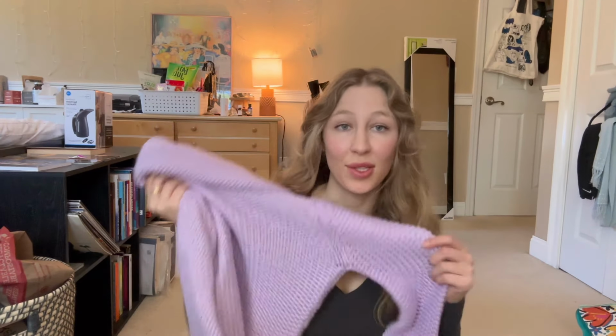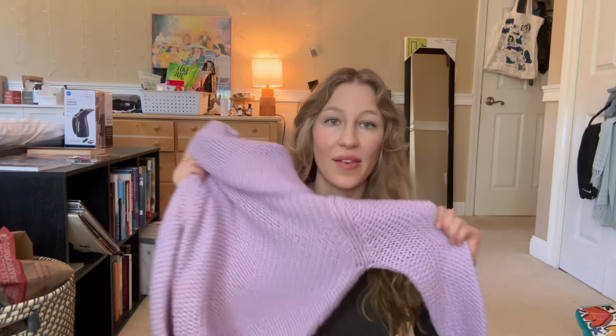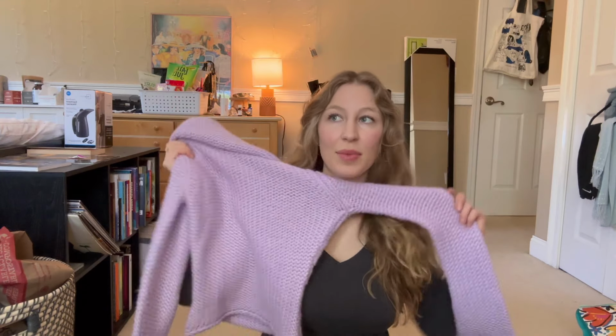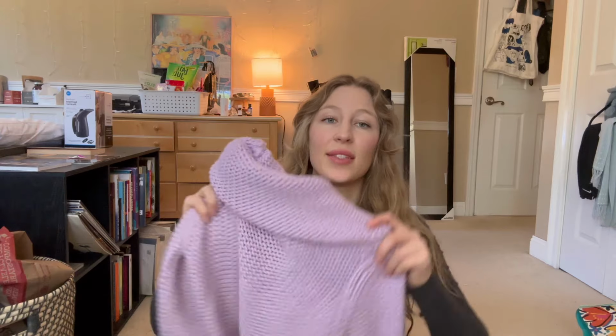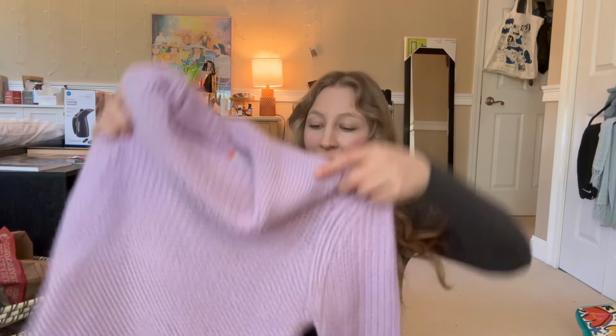This one was $7.99. I absolutely love this lavender color. I'm literally obsessed. I've been obsessed with this color for the past year. I just think it's so pretty, and this is a perfect pastel for spring. And I have a midi skirt that's this purple color that will go so well with it, and oh my god, I can't wait to style this.